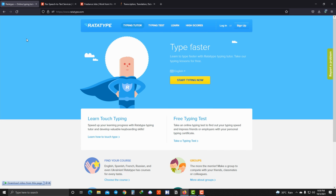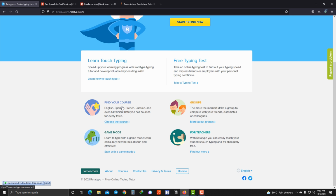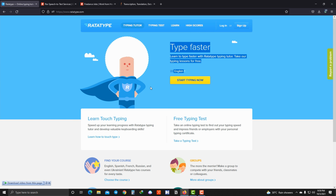So the first thing we're gonna do is go on a website called ratatype.com. So what we're gonna do on ratatype.com is basically just get our typing certificate. And remember, getting a typing certificate will be a very important part of our job, to get the job basically. And don't worry, if you type very slow, that's also fine. You will still get a job. Don't worry, it's so easy.